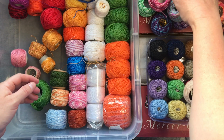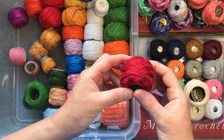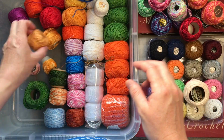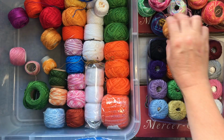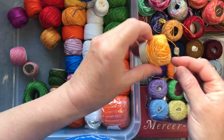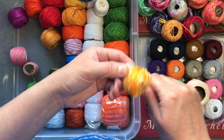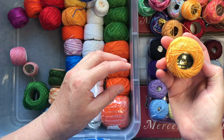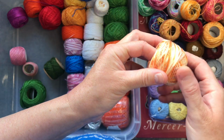I've got a ring light on, so I hope it's not reflecting too much off the actual threads. Got this beautiful red and maroon. Another nice caramelly one, and through to oranges and yellows. Some more oranges and yellows just wound onto a roll, so they were probably on something else originally. Another lovely one. Anchor as well. Still more variegateds.